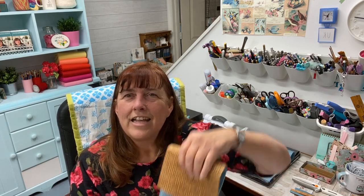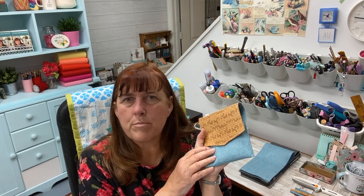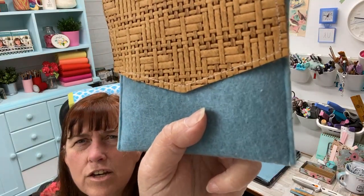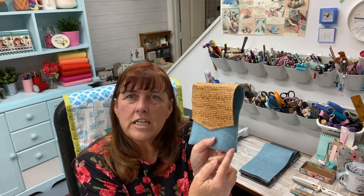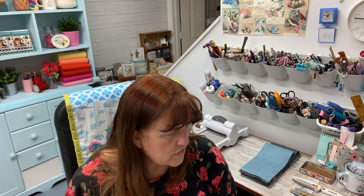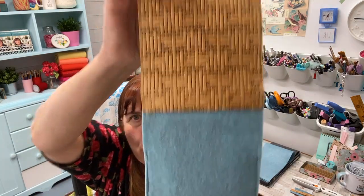Yeah. Hey, Tanya. So I'll just show you how I did it. I can't do everything here because I stitched this up on my machine, which is around the corner, and it's a disaster back there, so we're not going there. But you could hand stitch it, and I just did a straight stitch down the side, but that would also look pretty if you did a blanket stitch or some other kind of decorative stitch down the side. So the main thing that I wanted to see was, is the leather going to work with the felt? And it did, and I could stitch through it great because I sewed that part on.